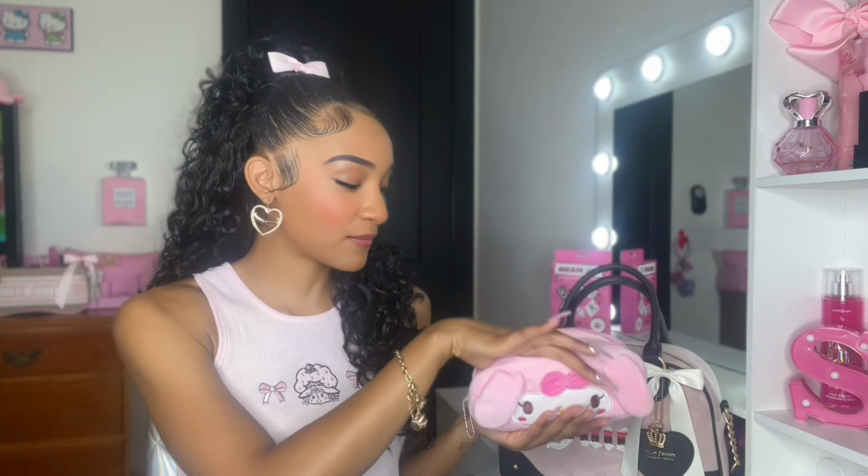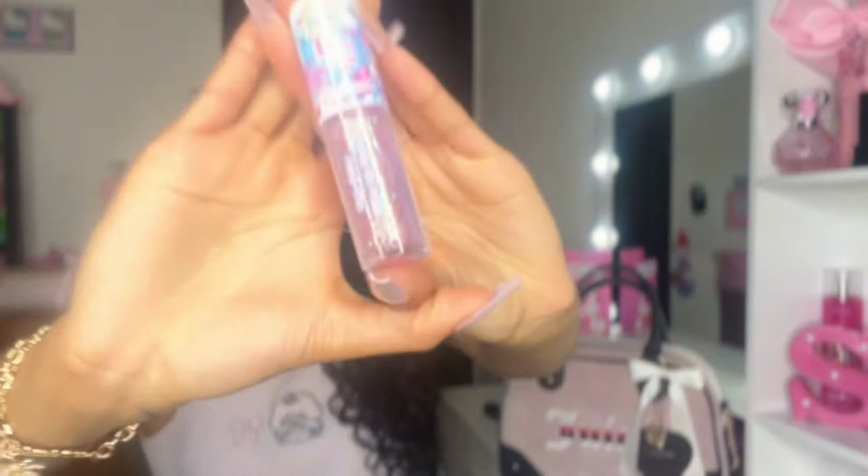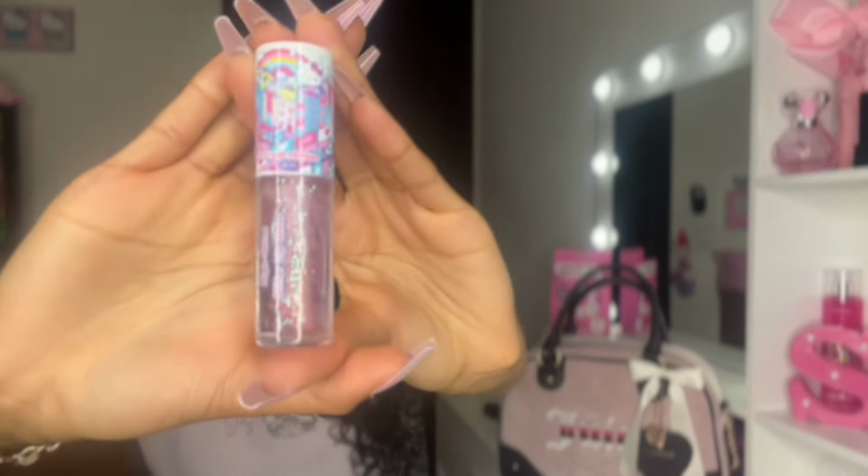Then the next item I have in my purse is my new Hello Kitty lip gloss, y'all. I forgot where I got it from. Oh my goodness. It was a store in the mall though, you guys, but I absolutely love this lip gloss. It's so cute and fun, and I love the sparkles. And the sparkles do pop up on your lips, so I've been loving this lip gloss.